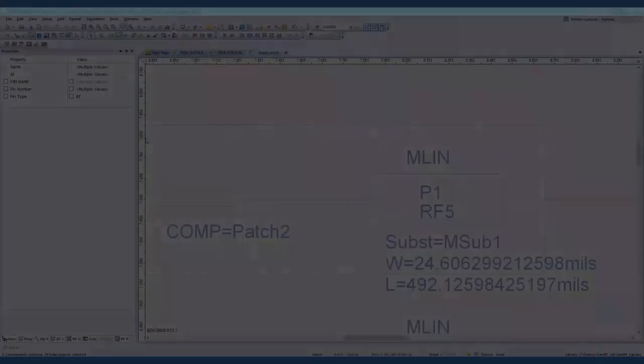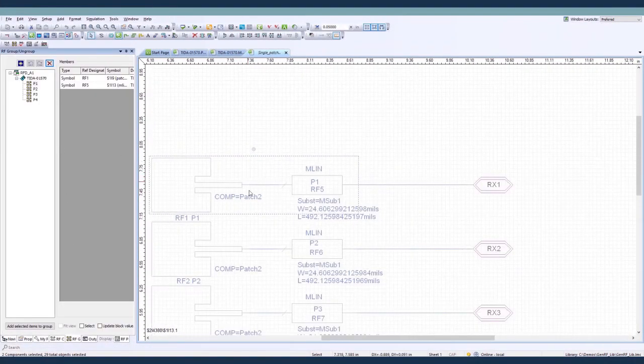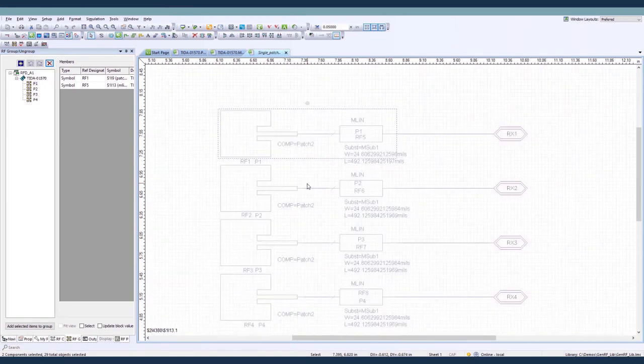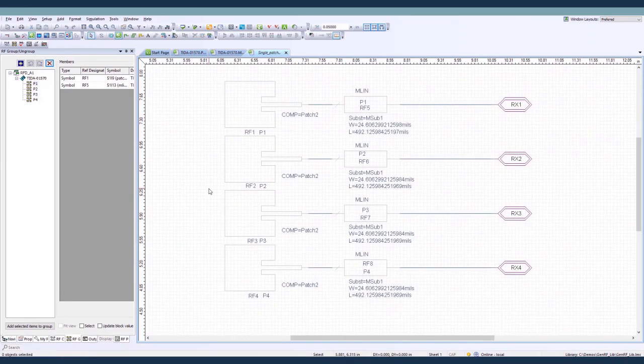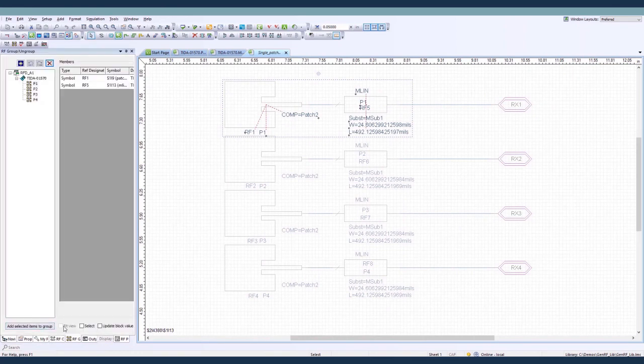Let's go ahead and bounce back over to the schematic and look at some of the RF circuitry for this design. So here we're on the schematic page. This was actually brought in from Keysight's ADS. The RF engineer originated the design in this tool suite, so instead of us recapturing it, we used the automated connection from ADS to Xpedition to import the data content.